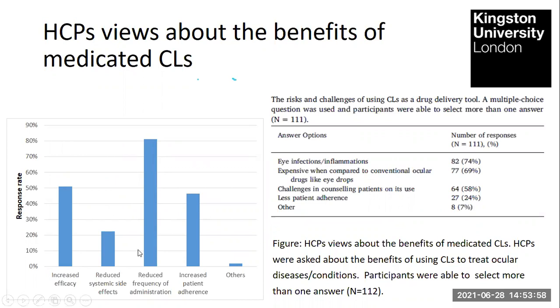In terms of the views from the healthcare professionals, they felt that it's quite good to use contact lenses, simply because it's going to reduce the frequency, increase the efficacy, and improve the adherence of the patient with using the ocular medication. However, they have some reservations, and some of them said that the contact lenses will cause eye infection and eye inflammation. This came up in three quarters of the healthcare professionals that we surveyed. They said they are worried because of the infection caused by contact lenses. Also, it will be more expensive compared to the conventional dosage forms, and there will be some challenges counseling the patient on how to use them. And this was eye-opening for us.